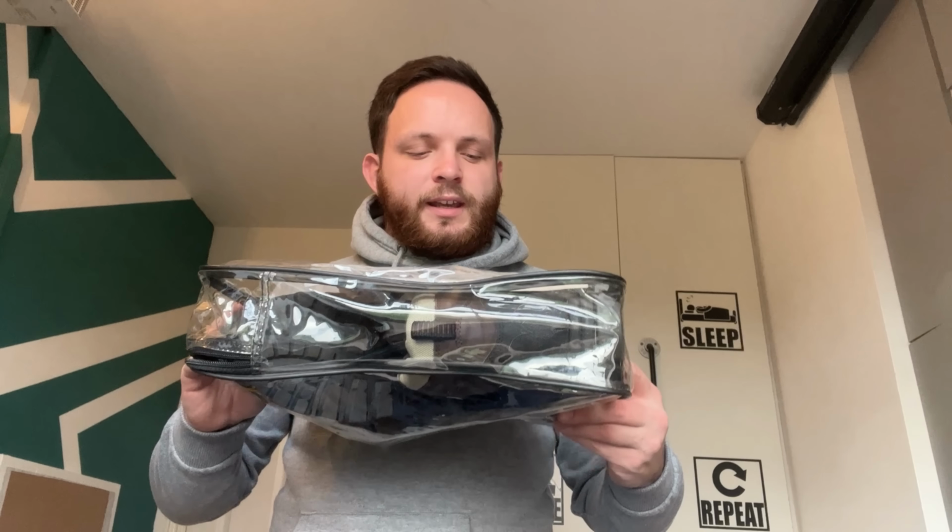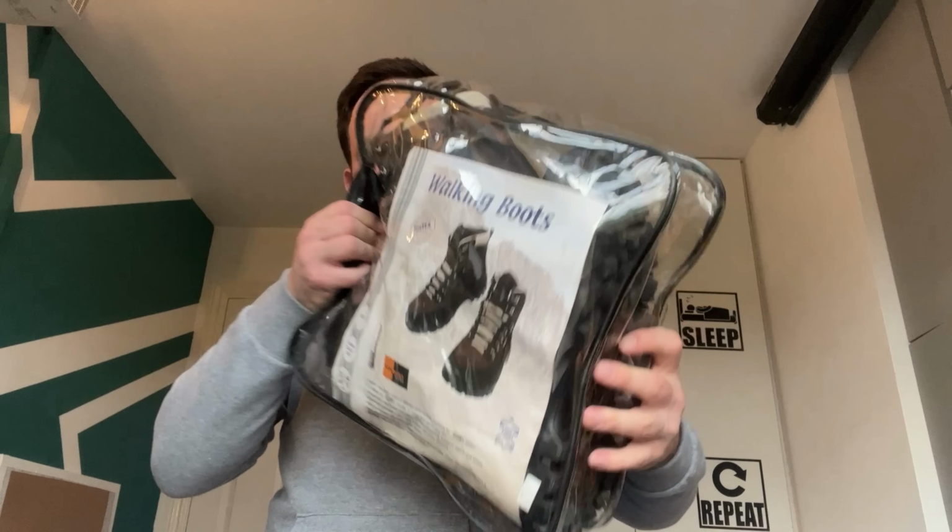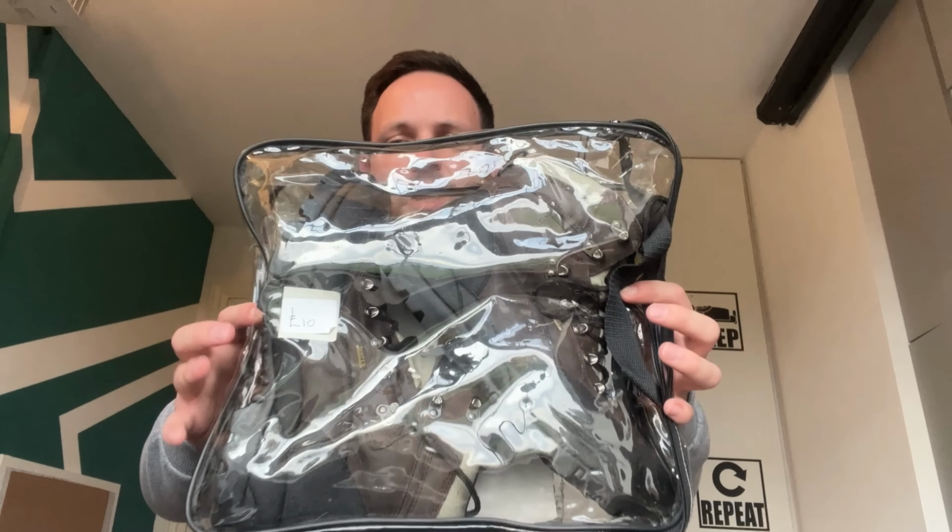We then picked up these brand new Tentex walking boots. The brand is, in fact, I think it's like Adventure Ridge. These are brand new in their packaging. It's not even been taken out.